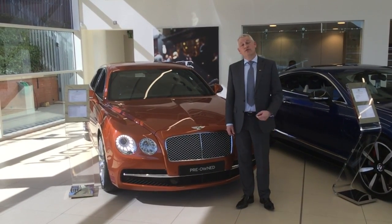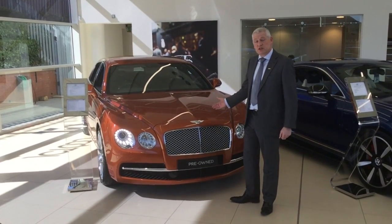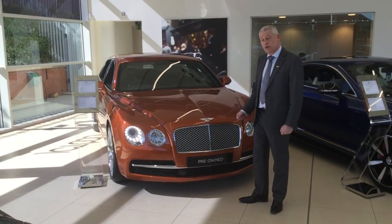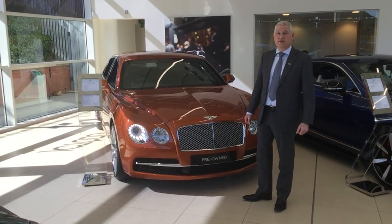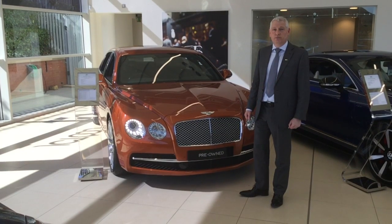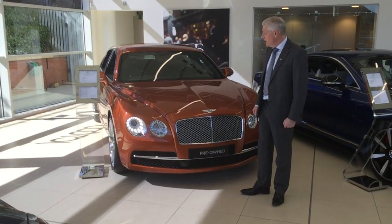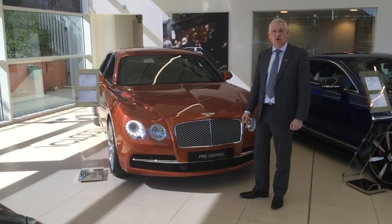We thought we'd take a short film of a very special car that we've got with us at the moment. This is a Flying Spur W12 6-litre saloon. It's 2016 on a 66 registration and it's covered 70 miles. Essentially, it's just about as good as new. We're selling it on behalf of Bentley Motors, where it's been a press and showcase motor car for them.